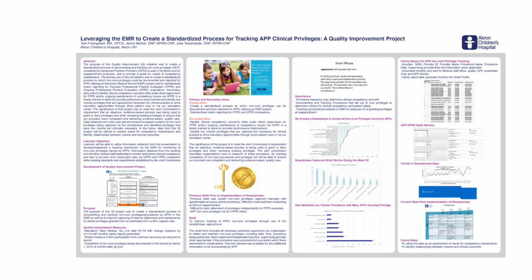The person supervising completes the SMART phrase with independent practice and shares how that went, because someone who is supervising a privilege carried out by another provider must be able and competent to step in and complete it. The person who is trying to attain the privilege completes the SMART phrase under direct supervision. The MRN number is trackable. All the data elements in the SMART form, again, are able to be pulled out singularly.